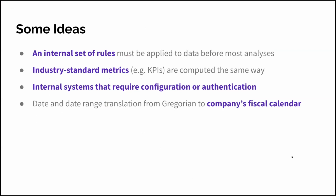Thanks. So some examples that we've seen are things like internal sets of rules that you apply to data sets before you analyze them. So you can allow users to customize to some degree if you want, toggle things on or off, but basically apply what you might call golden rules for best practice. Industry standard metrics. So maybe like median units sold per household, but excluding returns. That's the kind of thing that a retailer might calculate. Things like that are standard in your company, but users often have to write the code for them every time.